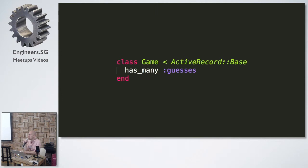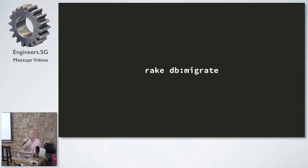Once you've added this into your model file, make sure that you save the file before you do anything else. And again, we've generated a new resource, but there's no database table for it yet. We need to run the migration that was generated for us by Rails. So again, we do that by running the command rake db:migrate.